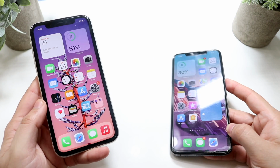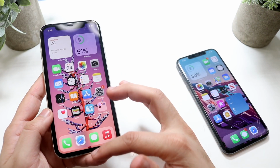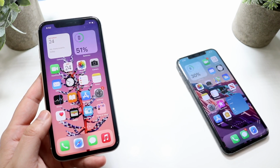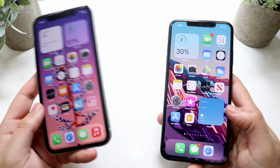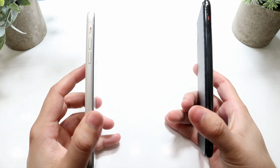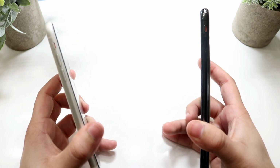The 11, on the other hand, has a smaller 6.1-inch IPS panel. It's not an OLED, and it is smaller, but it really doesn't look that bad. I've said this for years, but I think the iPhone 11's panel is still pretty good. The XS Max, I think, has the better panel overall, but the iPhone 11's panel is still good enough for the most part. In terms of thinness and thickness between the two, I think they're kind of the same. They both feel kind of the same, to be honest.